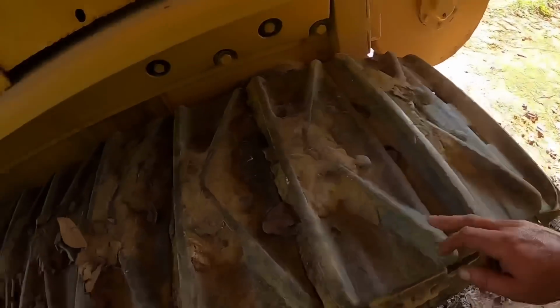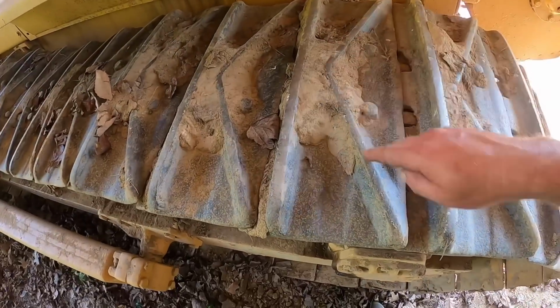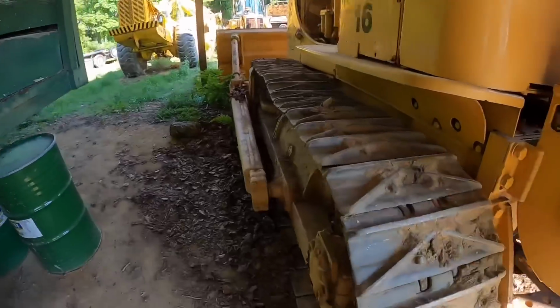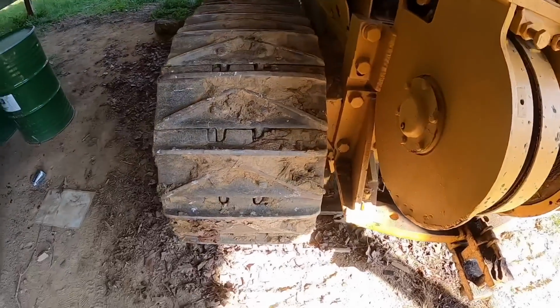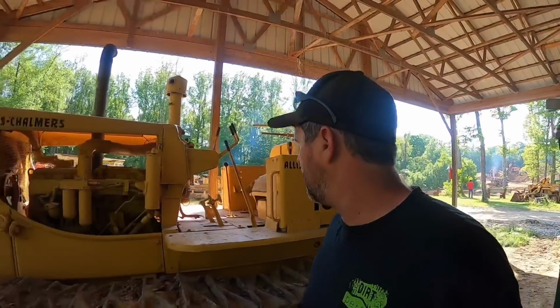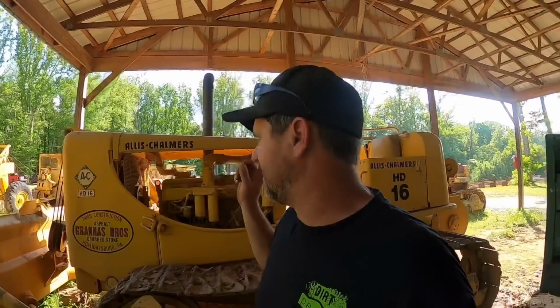But check this out. I don't know if I've ever seen grouser pads that have that shape to them. I don't know if that's for more traction or for strength, or what the reason is behind that. That's pretty cool. If you guys know why they like that, comment down below. Let me know. It's pretty nifty. I do know one thing for sure. These things sound amazing. There are some good sounding engines for sure.